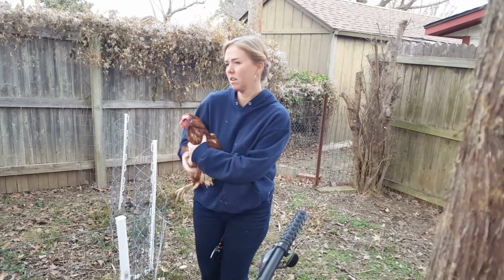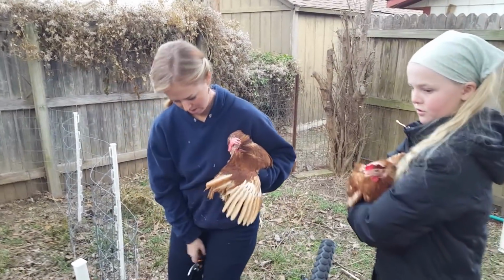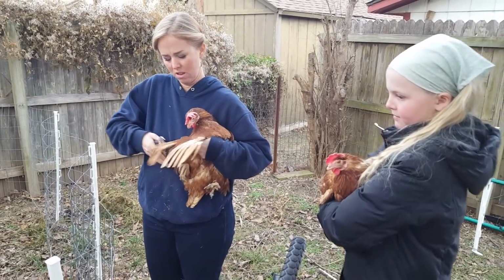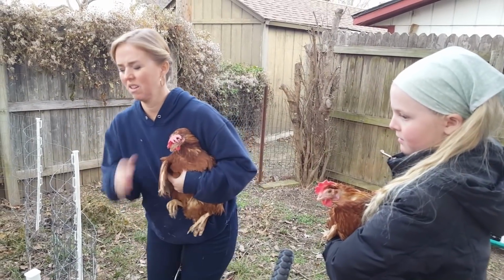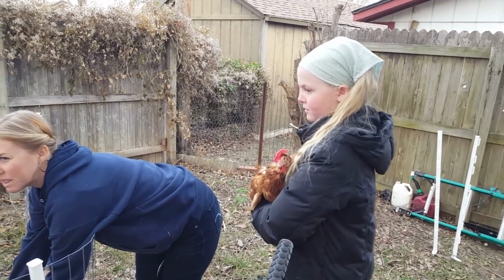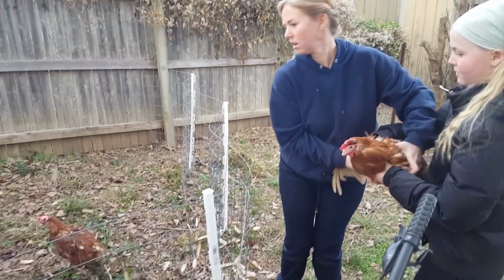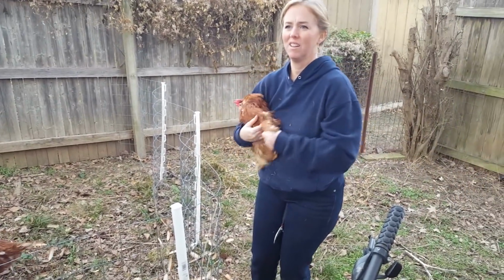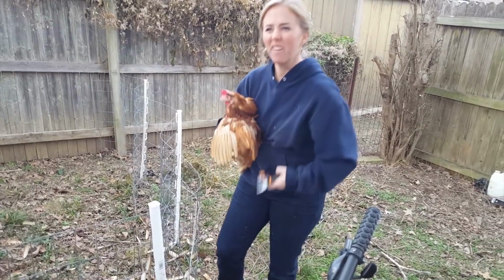My son's the expert on all these. I'm learning. He's 20 and he literally has done the research. He's the chicken man. He recommends feeding crumbles versus pellets. They'll eat the pellets, but they get rehydrated a little better with crumbles. So plenty of water and crumbles, and you'll see their production take off.